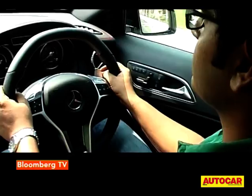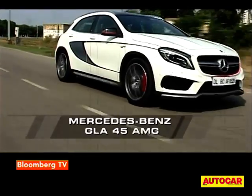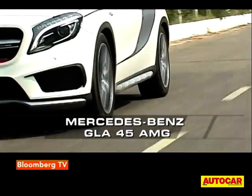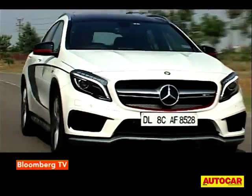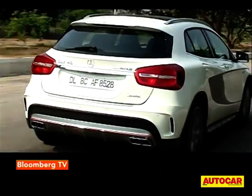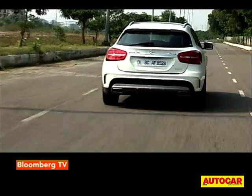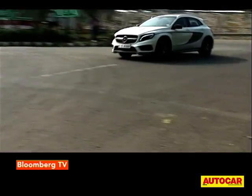The GLA-45 is also the first of the GLAs for India to get Mercedes' 4MATIC all-wheel drive system. But remember, the GLA-45 is built on Mercedes' front-wheel drive or MFA platform. Correspondingly, the GLA-45 is predominantly front-wheel drive. But the system can transfer 50% of the torque to the rear axle when needed. Expectedly then, the GLA-45 doesn't handle with the fluency of a rear-wheel drive. But is that a big issue?